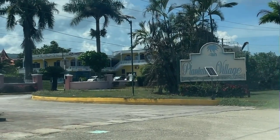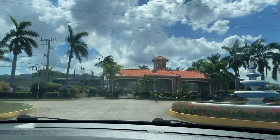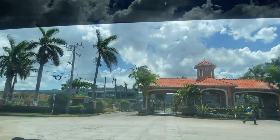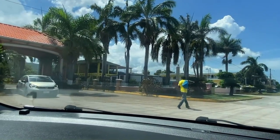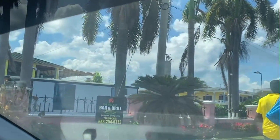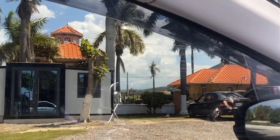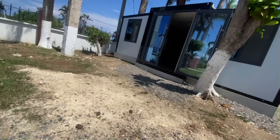And Plantation Village, and the model unit is literally right there. You can see it from the road right here. That's it right there. Driving in, and this is it right there. The village bar and grill is on the same compound.